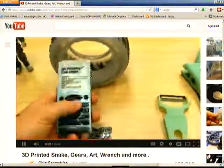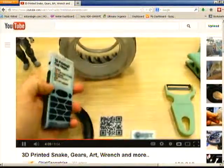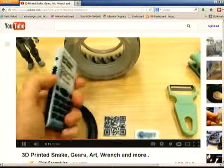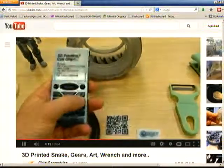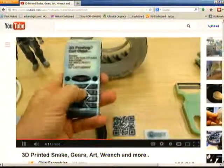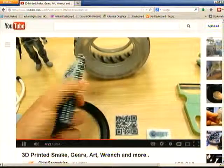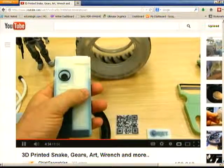Another rigid and rubber combination is this telephone. So this is printed in our rigid white material and our rubber-like black material. So I guess it's a model phone, right? The digits here actually feel rubber-like and are flexible, whereas the screen and the actual body of the phone is solid.